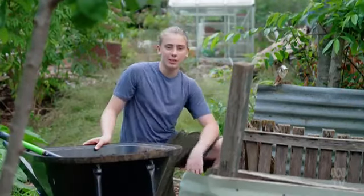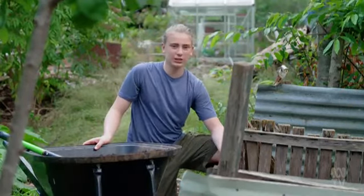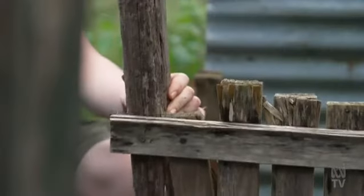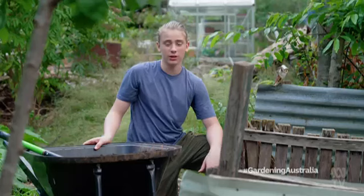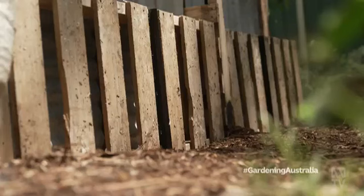This was my first attempt at a compost system. As you can see, it's falling apart a bit. It's actually made from an old bed frame that we were chucking out. So, I've been hatching a plan for a new one.